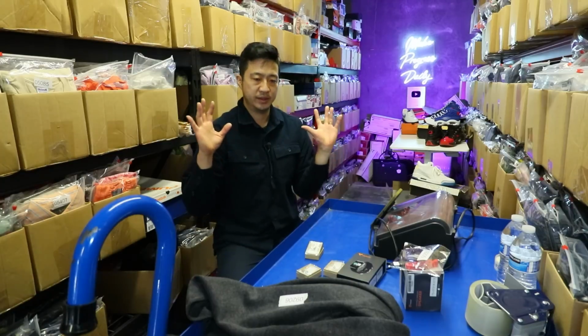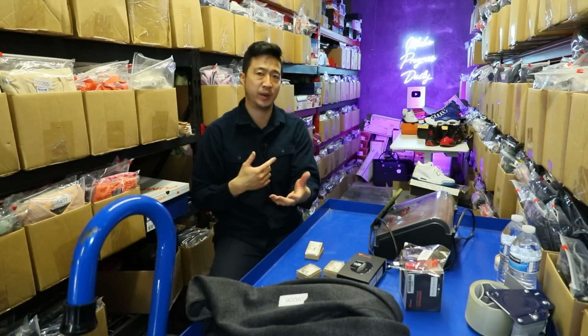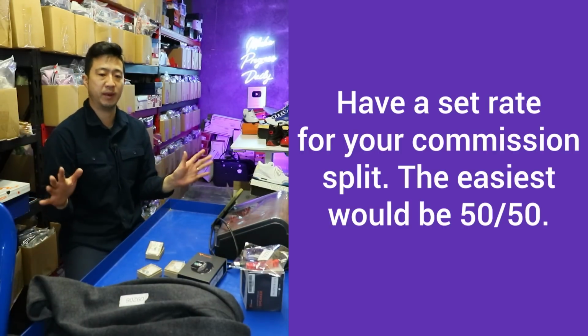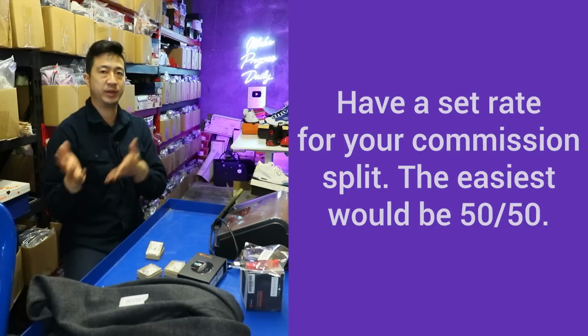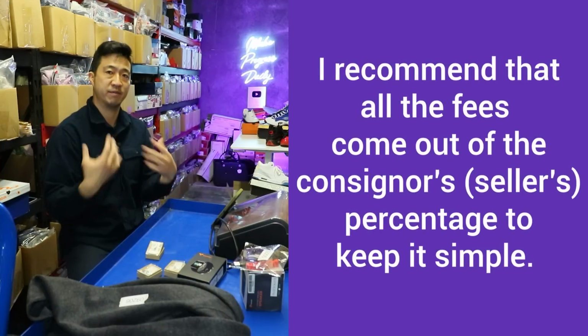So the consignment terms are really important. You work it out with whoever you are consigning with, and I recommend you have a set rate. So the easiest one, in my opinion, is 50-50. So how that would work is, let's say this jacket is worth $60. I sell for $60 plus shipping. I would give Christine $30. That's a 50-50 split. All the fees come out of my end.